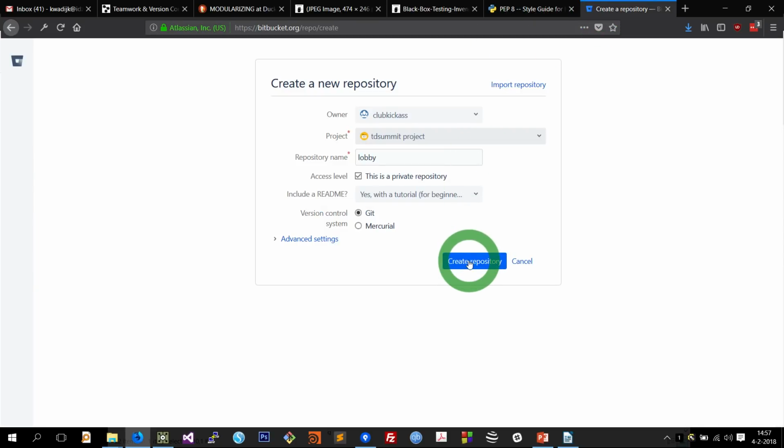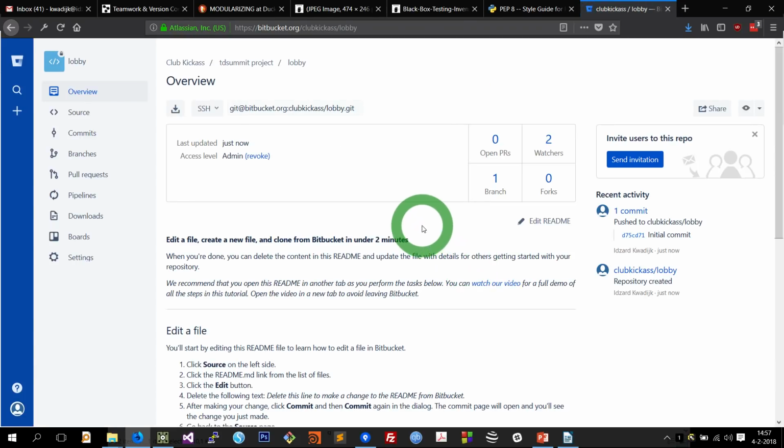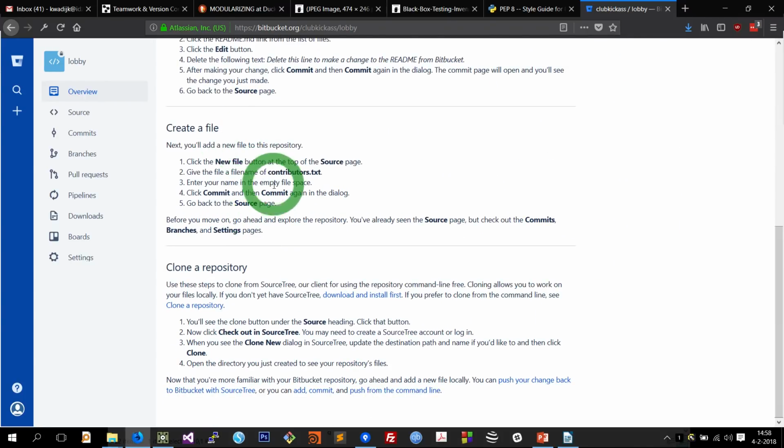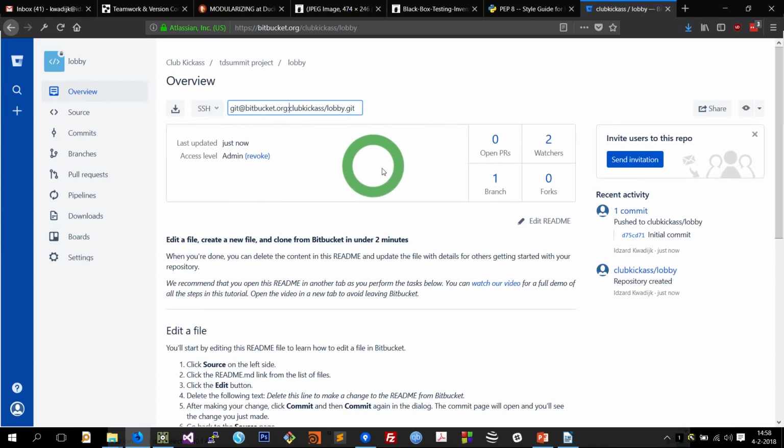And then I press the button create repository. So now we come to this whole new website, and now it means we have a repository. This is the address, bitbucket.org, Club Kickass, because that's the name of our software company, which we just invented. And the project is called lobby.git. And here is immediately a sort of tutorial below how to add a file, how to work with it, etc. You can invite users to it, and some settings.